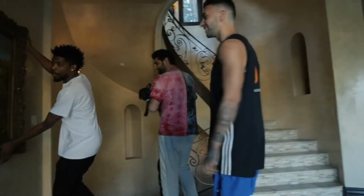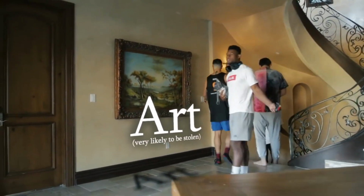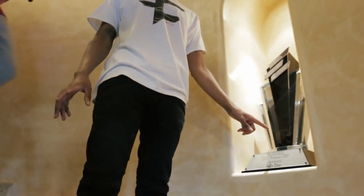Alright, this is a random amazing painting that was just knocked down. Let's not do that. Well, it's definitely worth like $10,000. Alright, y'all, let's go check out the basement here. Oh, this is dope. This hasn't been here that long.